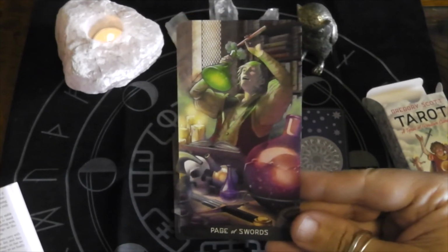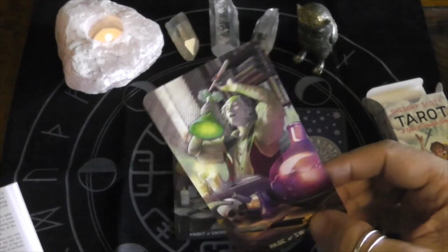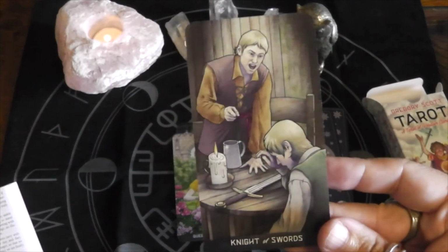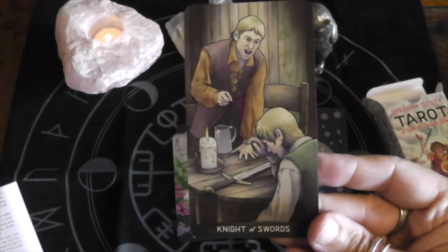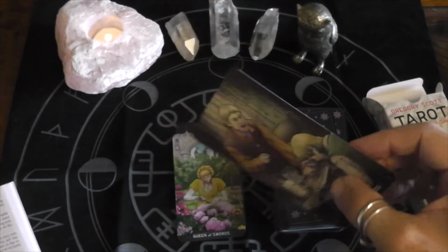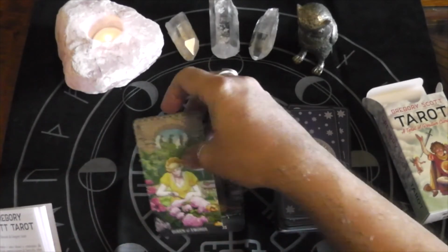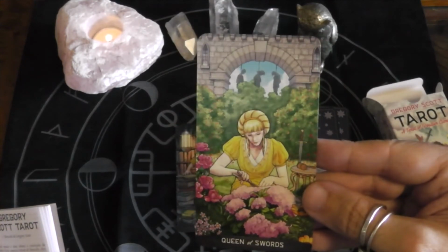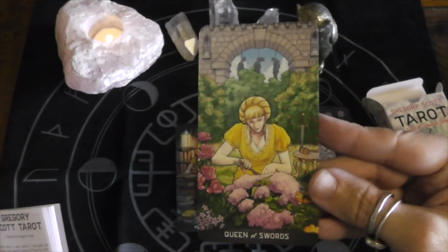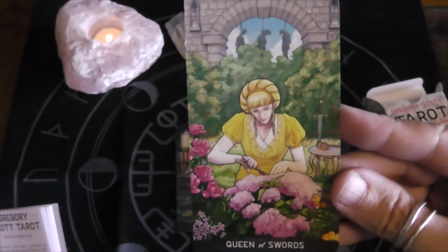Page of Swords, experimenting, intellectual yearning. Knight of Swords. Arguing, intellectual action. Yikes. That's kind of a scary picture. I just noticed the men hanging in the background.